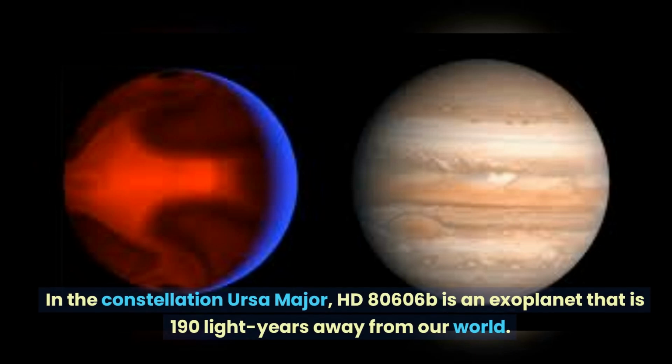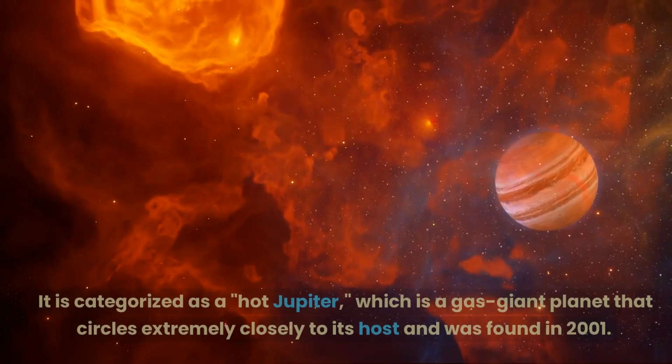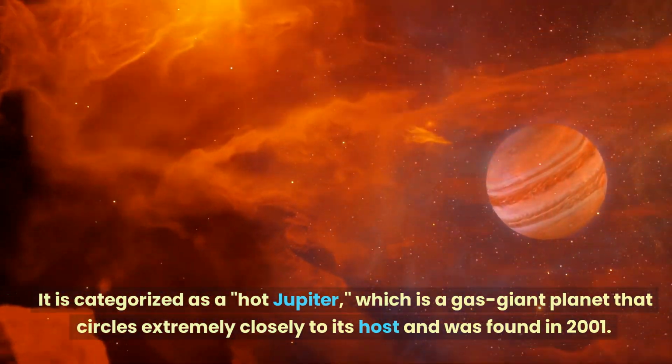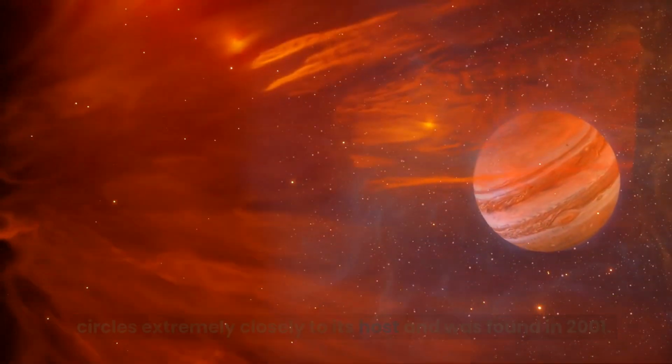In the constellation Ursa Major, HD 80606b is an exoplanet that is 190 light-years away from our world. It is categorized as a hot Jupiter, which is a gas giant planet that circles extremely closely to its host star, and was found in 2001.